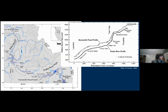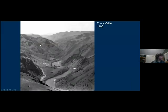So we're going to move downstream from the backflooded Boise River Valley down into Hell's Canyon. Here's a photo taken in 1965 before the dams went in. Here's a big flood bar right here. This is called Big Bar. I can't remember which dam, which pool this is in, but the crest of the bar sits above the pool still.